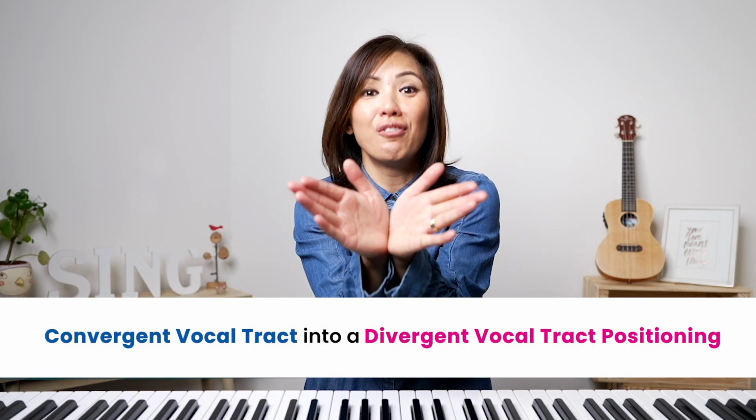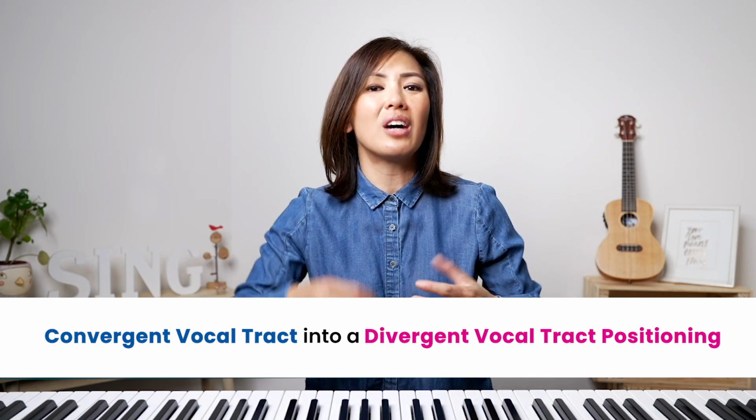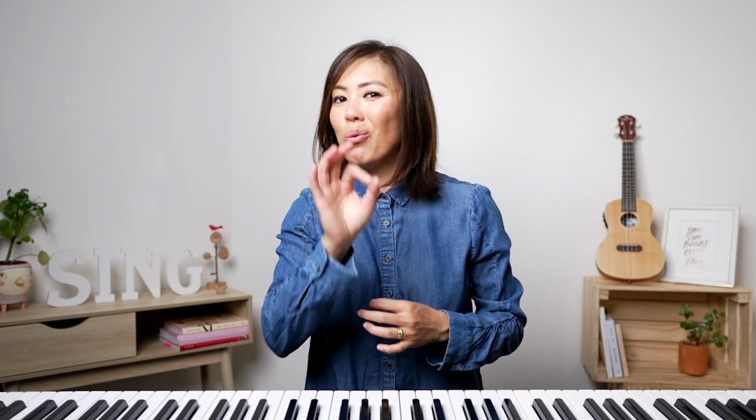So when we use the word wow, we actually start with a convergent vocal tract position and then go into a divergent vocal tract positioning once we start to sound the vowel. And so what we've essentially done is we have set our throats up for success. We've opened it right up and then gone into the vowel so that we can have that power, intensity, and volume, but without the pain and the strain and the pull. So there you go. That is the reason why the word wow is such an amazing exercise to sing to help you with your optimal vocal tract positioning.